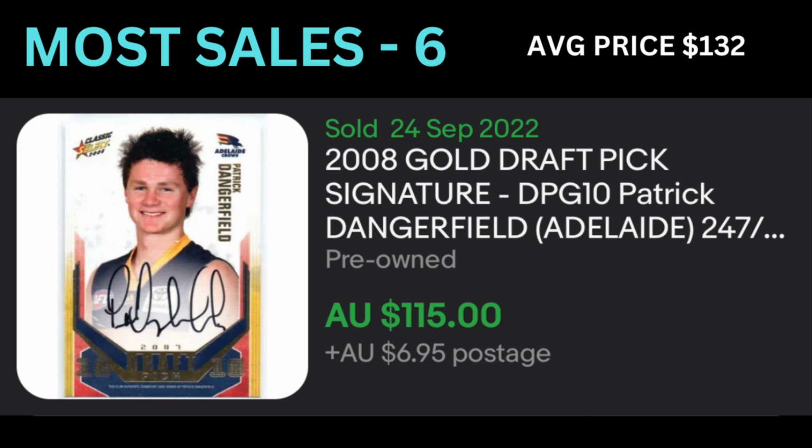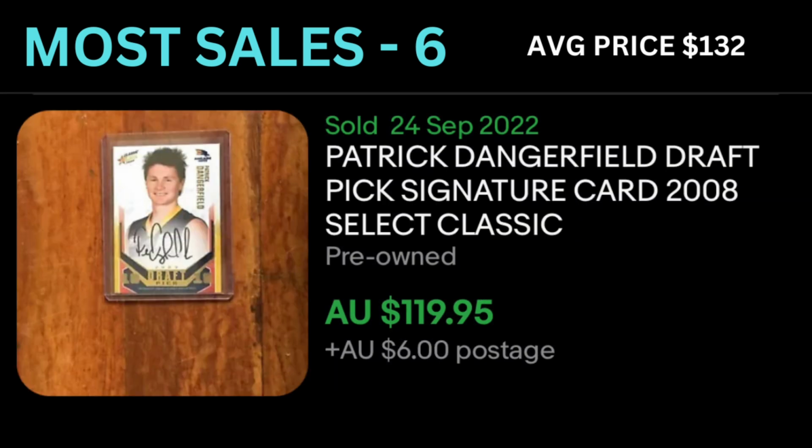This one sold a lot after Geelong won the grand final, and it probably added about $30 to $40 in its price, somewhere between 20 to 40 during this time. And because it sold 6 times, you can be pretty confident that the price is now at about $130.